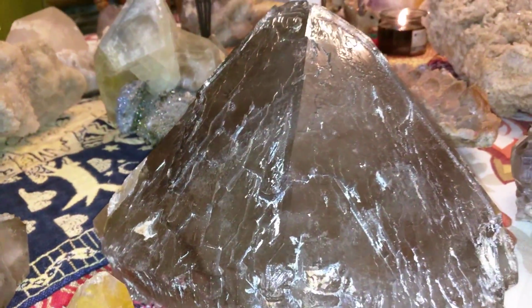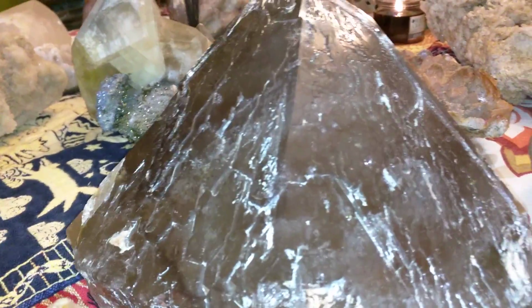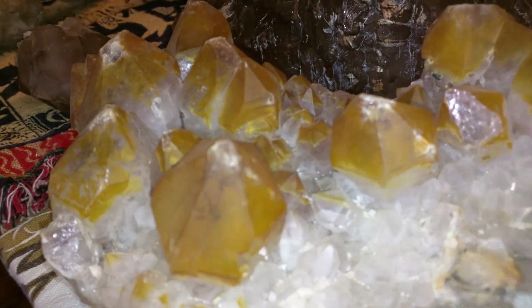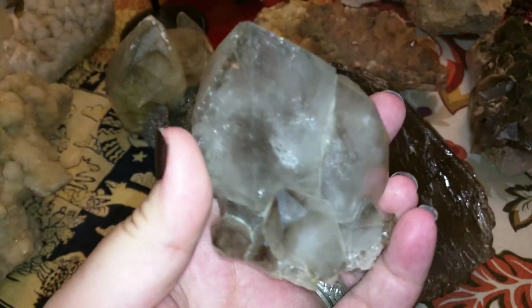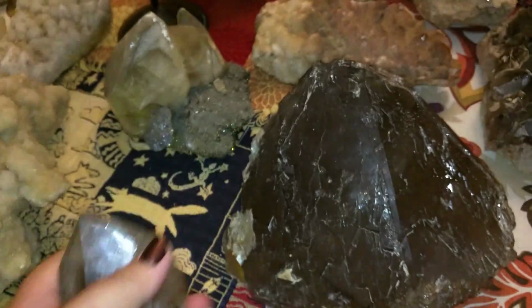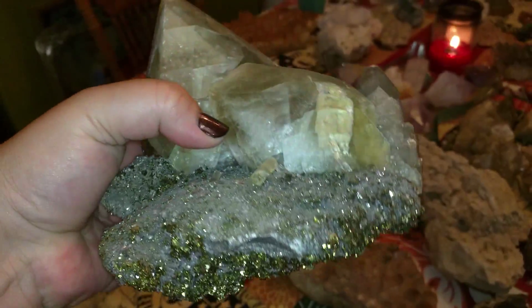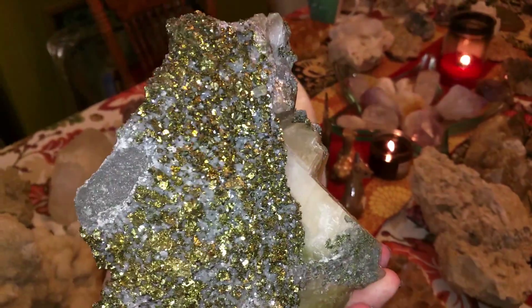My big, bad, huge smoky quartz from Hiddenite, North Carolina. I've showed it a lot, but I had to put it on the table. I couldn't leave it out. Some more Carolina quartz. I found this one. A smoky quartz that I found. Some calcite. Isn't that beautiful? Look at the bottom.